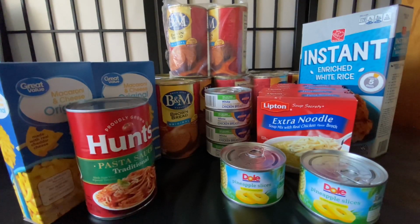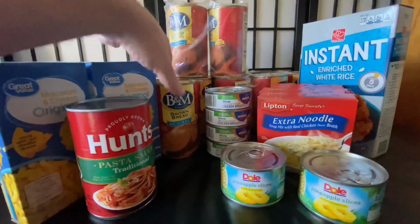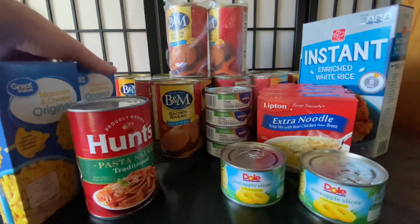This is a prepper pantry haul. I'm filming this at the beginning of 2023. And I want to say a couple things here. First of all, I got a whole stack of brown bread back here.